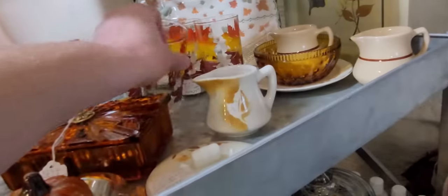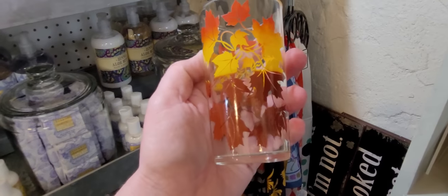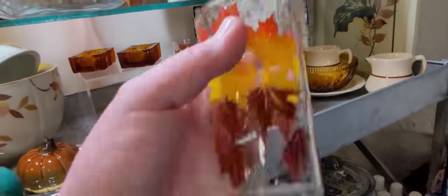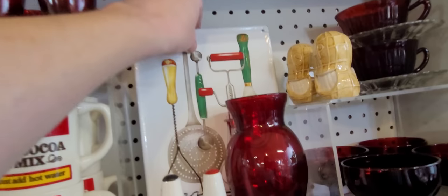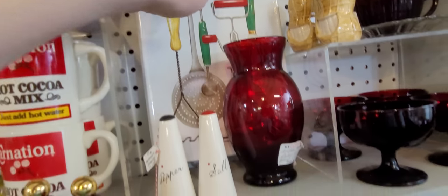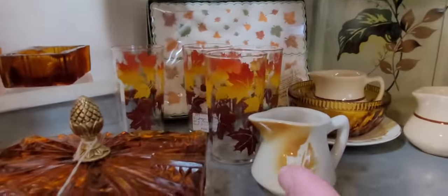So one of the things I've been looking for is glasses for the farmhouse. Something old and creative and fun. Look how pretty those are. There's a set of four. We don't necessarily have to have eight, but I'm looking for something that's kind of farmhousey, yet antique and old. I like these a lot, but I really want a set of eight.